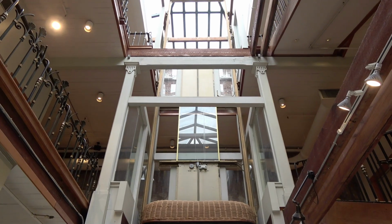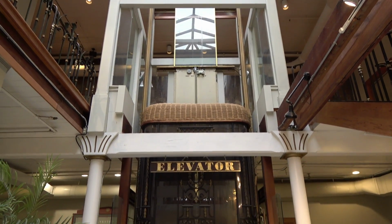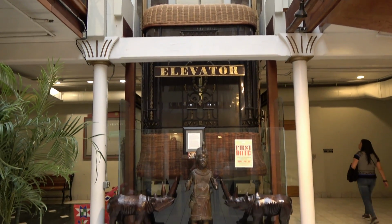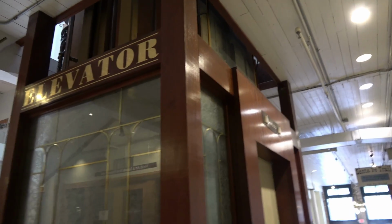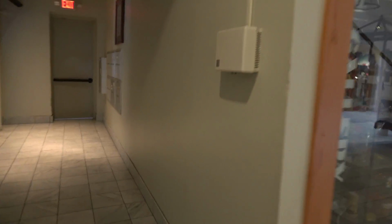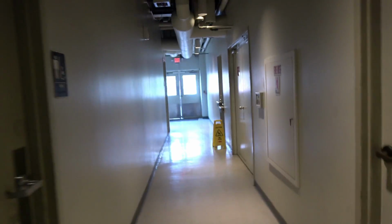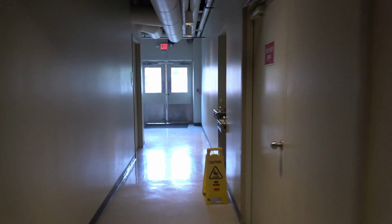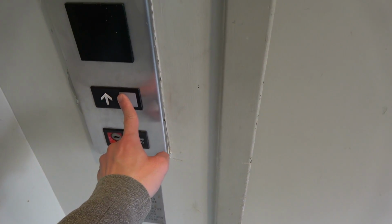Here's a much better view from this atrium right here. So yeah, sadly this Scenic elevator is turned off, but there's one on this side. Let's ride. It's an older Otis Series 1.